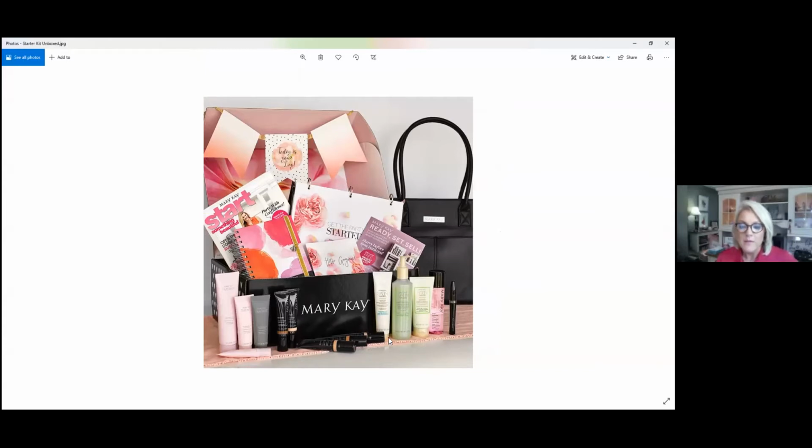Okay. And so it's absolutely beautiful. This black bag and all the goodies. This is how it comes. You pop up this box, and it looks like you have a party right there in the box. And we're going to teach you how to use all these products. And then of course we have a great Mary Kay website with videos and education. If you never heard from us again, which of course you will, you could teach yourself to be an amazing consultant. But there's over $400 in full-size products in this kit.